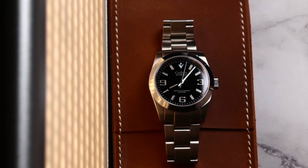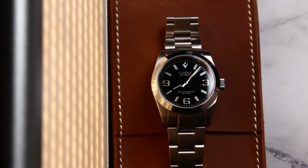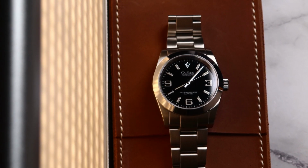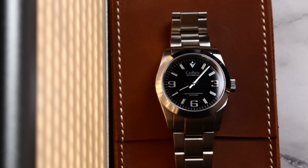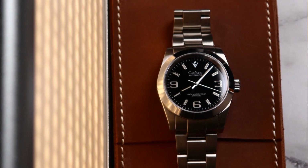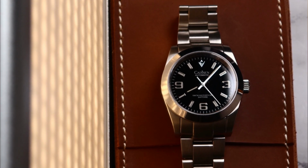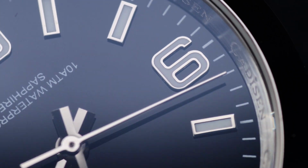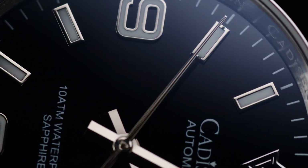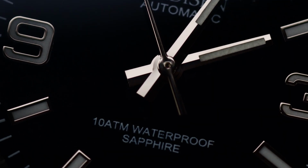So in short, you have all applied indices with a very familiar 3-6-9 layout with the applied Cadisen logo at the 12-hour marker. Below that, we have painted-in letters, Cadisen and automatic in white. Below the pinion, we have the same kind of font at the 6 with 10 atmospheres, waterproof, and sapphire. Also, if you have a look at the rotor, you can see some engraving on the inside, which is cool, but I think it's totally unnecessary. Still, it does over-deliver when you think about it, because you're getting a lot more than you ask for. It still shows what they can do with $76.